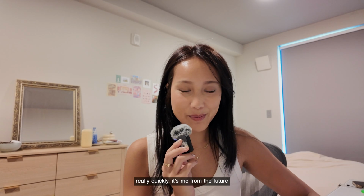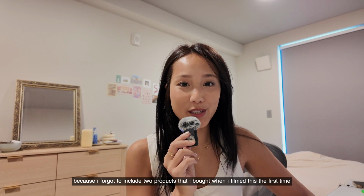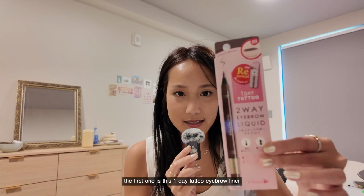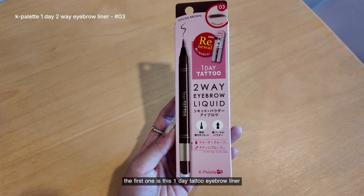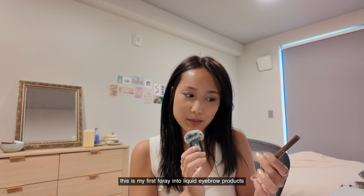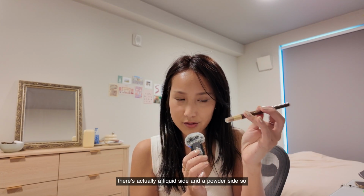Really quickly, it's me from the future because I forgot to include 2 products that I bought when I filmed this the first time. The first one is this One Day Tattoo Eyebrow Liner. This is my first foray into liquid eyebrow products. There's actually a liquid side and a powder side.